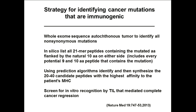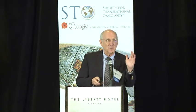In silico, then, once you know those mutations, we know the reference genome that's sequenced. So in silico, we can now list all of the 21 amino acid peptides that contain that mutation, flanked by the natural 10 amino acids on either side of that mutation. So by having this 21-mer or 25-mer with the mutation in the middle, that includes every possible 9 and 11 amino acid peptide containing the mutation.